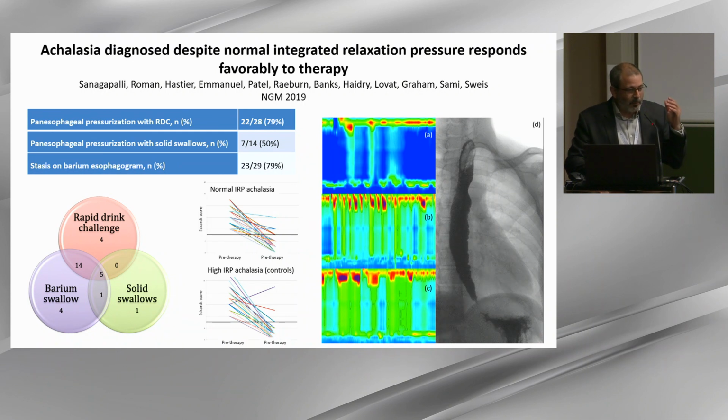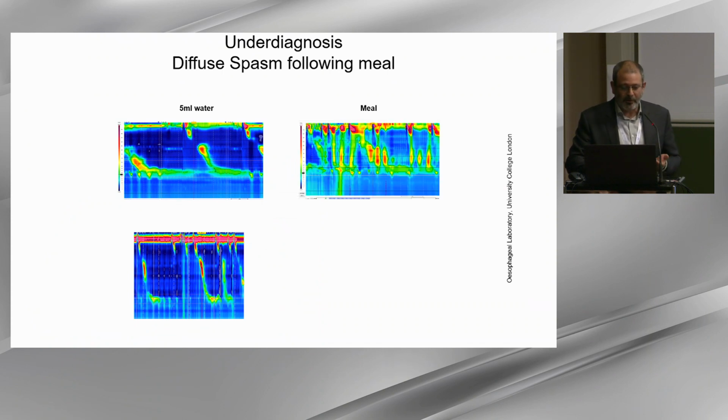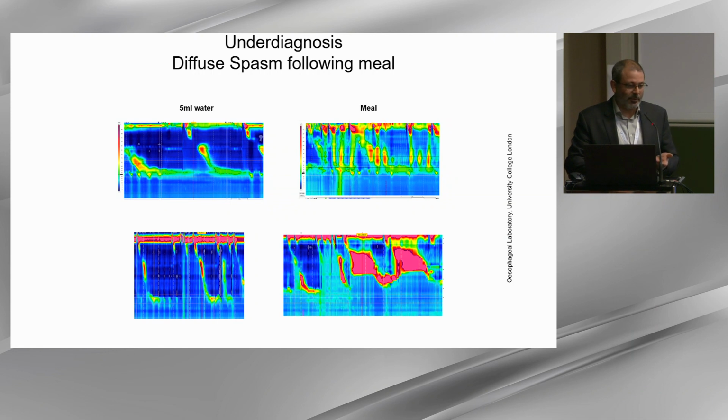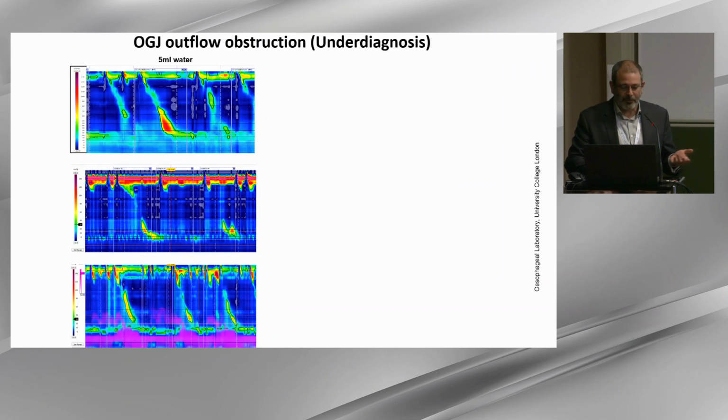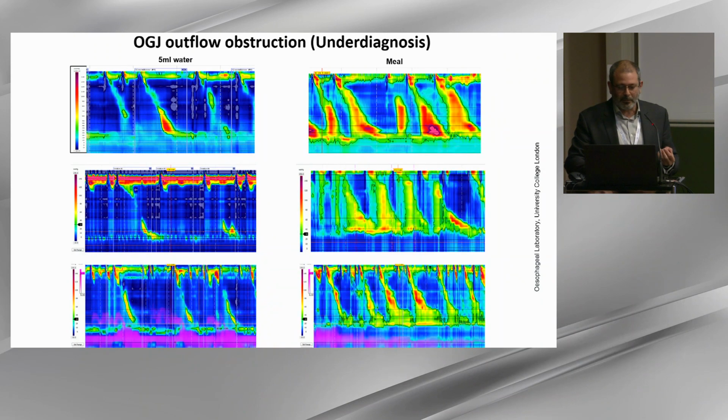We identified 29 patients who had normal IRP and aperistalsis, and the achalasia and the obstruction was clearly evident with provocative testing. All of these patients had achalasia-style therapy, and the outcomes were exactly the same as those who had 5 ml water swallows with obstruction evident. It's not just in these cohorts. You also have spasm that can be elicited when you eat compared to IEM with 5 ml of water, as well as esophagogastric junction outlet obstruction. So these are all relevant.